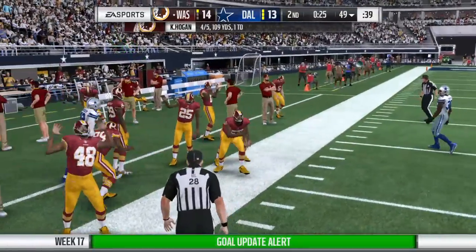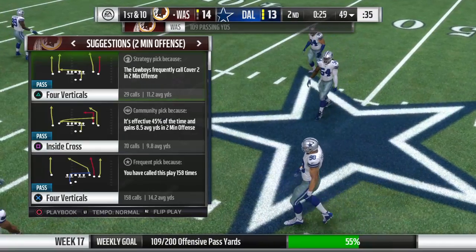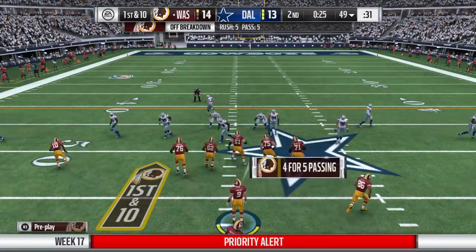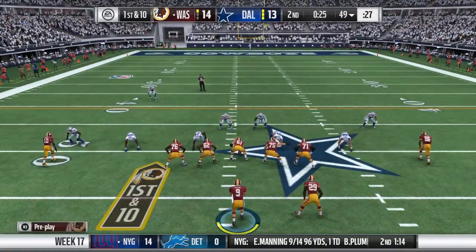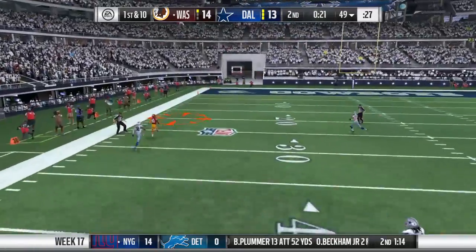A really nice gain of 25 yards. Let's give a little credit there. The offensive play caller sensed that the screen pass was available. Whenever you're getting a lot of heavy pressure towards your quarterback, that's when you're thinking about running the screen and using that pressure against the defense. And it worked very well there for a first down.